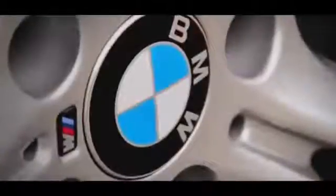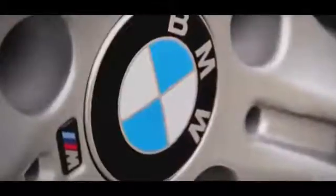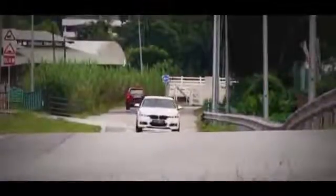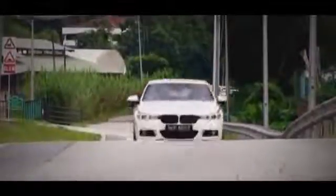This version you see here is the M Sport version, where you pay a little bit more and get sport suspension, sport wheels, an M body kit, and other niceties on the inside. It makes the car look a little more fierce, but it also lets it handle more dynamically as well. Compared to its bigger sibling, the 320i, it's got about 50 horsepower less, which means it's less fun to drive in a straight line. But at the end of the day, the 316i is still a 3 Series.